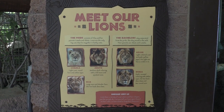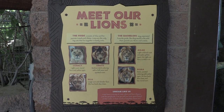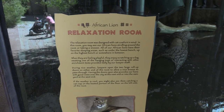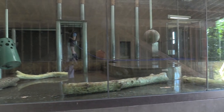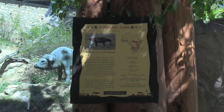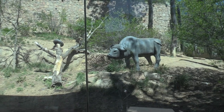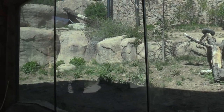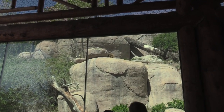Now we're going to be seeing some lions coming up. This is the lions that they have. This is a relaxation room. So they are all outside. Got one of the workers in here cleaning it up. All right, African lion. This is a lion habitat. Stuff there on the rug.